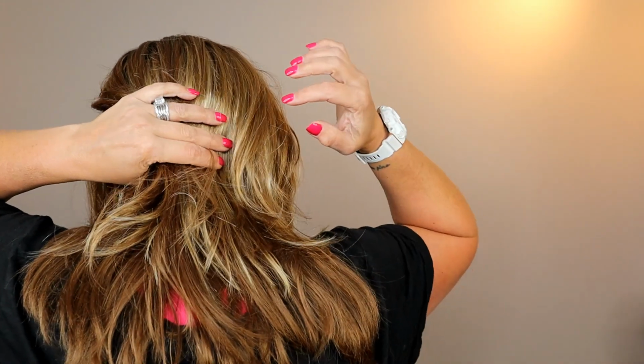So we have permatease. The permatease starts here and it's all the way around to the back, all the way down to the bottom. So I have kind of poofy, pillowy. I can feel it. It's not extreme. I think it looks extremely realistic.